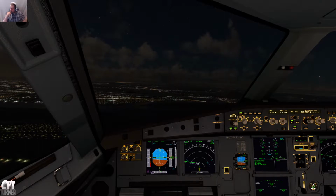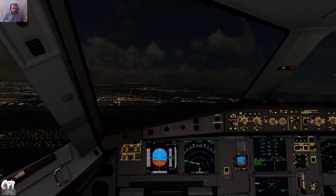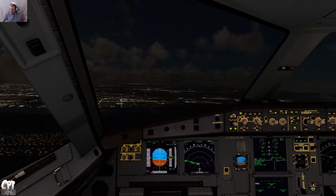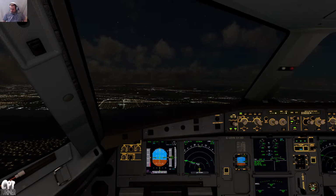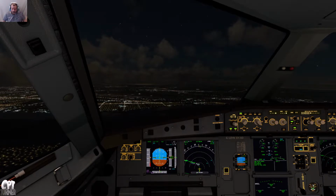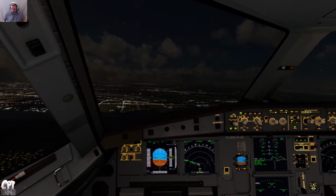Okay, getting ready now to land at Montreal. I've come from KJFK, just a short flight really. Delta 553, direct Kingston. Yeah, that'll help us. On the A320nx, this is a stable version. Roger, direct Kingston. I find with a stable version, it runs absolutely smooth.